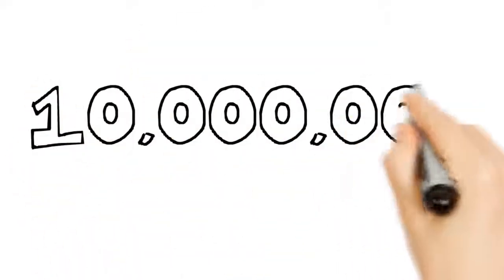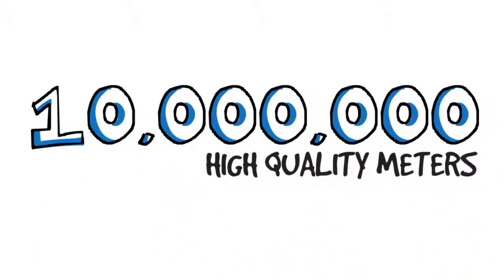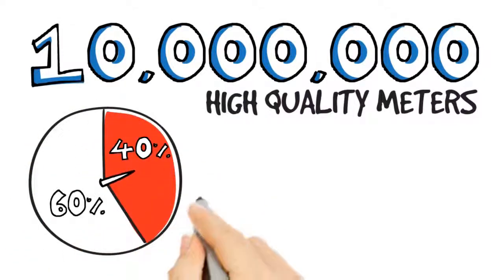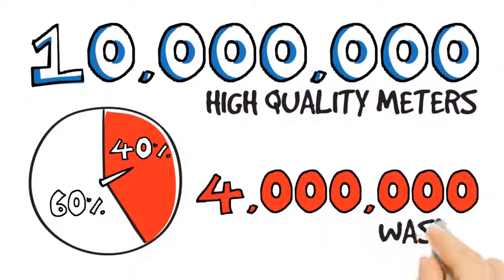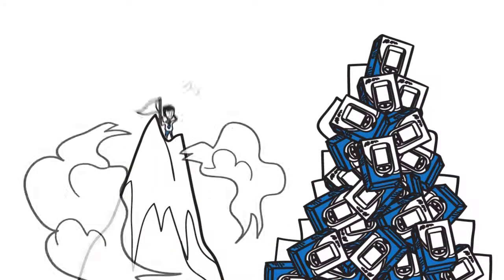This might surprise you, but each year we manufacture nearly 10 million high-quality meter systems. Unbelievably, 40% of these meters are never activated. That's 4 million AccuCheck meters wasted. The wasted meters could literally create a mountain taller than Mount Everest.